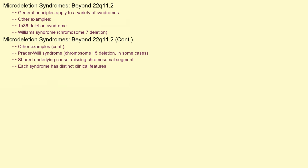While we are focusing on the general principles, it's important to remember that there are various microdeletion syndromes beyond 22q11.2 deletion. Some other examples include 1p36 deletion syndrome, Williams syndrome, caused by a deletion on chromosome 7, and Prader-Willi syndrome, in some cases caused by a deletion on chromosome 15. Each syndrome has a distinct set of clinical features, but they share the underlying cause of a missing chromosomal segment.